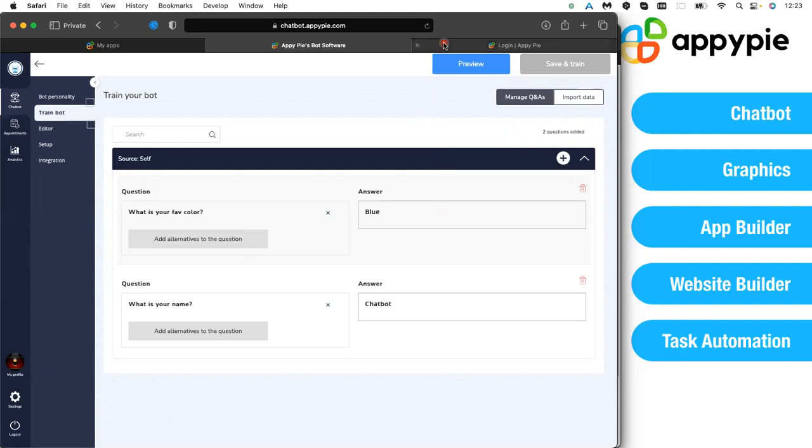So when the person goes into the bot, they just need to type part of the question. They don't even have to type the full question. The AI will go ahead and pull from that specific FAQ that you have trained it with. The more you train it, the more it's going to be able to answer precise questions as well.